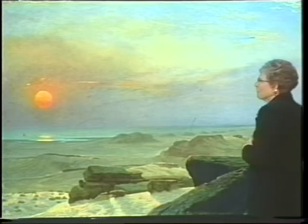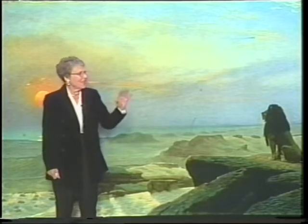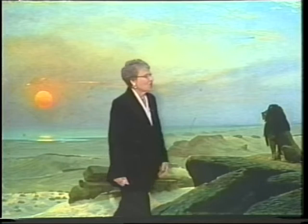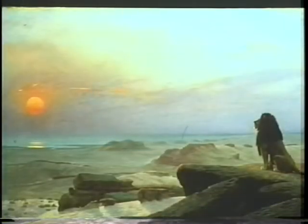This painting is a favorite of the people who visit our museum. And it shows this majestic, solitary lion sitting there and watching the sun setting. So it's the king of the beasts watching the king of the heavens. And as a result, there's a solitude and a silence about it.